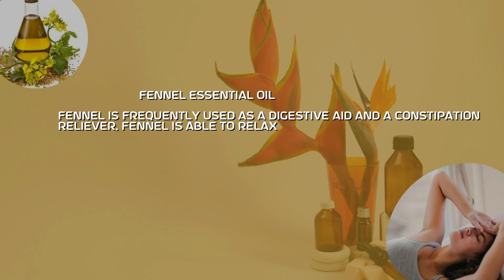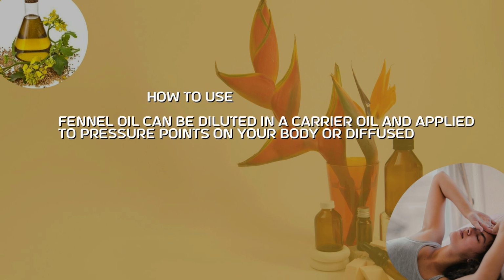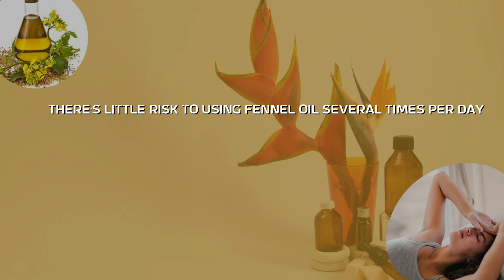Number 6, fennel essential oil. Fennel is frequently used as a digestive aid and a constipation reliever. Fennel is able to relax the digestive tract, which prevents and aids nausea. Using fennel essential oil could have the same effect. How to use. Fennel oil can be diluted in a carrier oil and applied to pressure points on your body or diffused. There's little risk to using fennel oil several times per day.